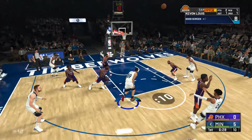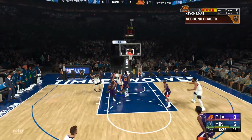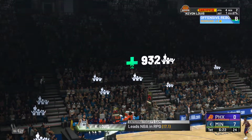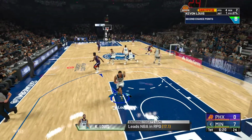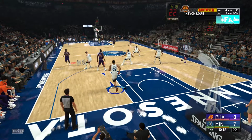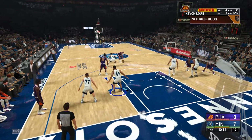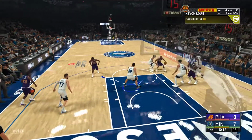Outside, Russell from the arc. They get it back. Junior on the follow. Oh, what terrific hustle. He's got a nose for the rebound. Craig, he's ferocious when the ball goes up. They've been struggling here on offense. Yeah, a bit of a dry spell for sure.